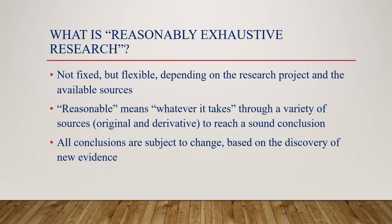Some people think that if you look at 3 different sources, 3 being the magic number, and find that same information, you have exhaustively researched the item in question. That is faulty reasoning. All 3 pieces of evidence may derive from the same wrong source. So reasonable and exhaustive together means doing whatever it takes to reach a sound conclusion by using a variety of sources, both original and derivative, direct and indirect. All conclusions are subject to change or revision based on the discovery of new information.